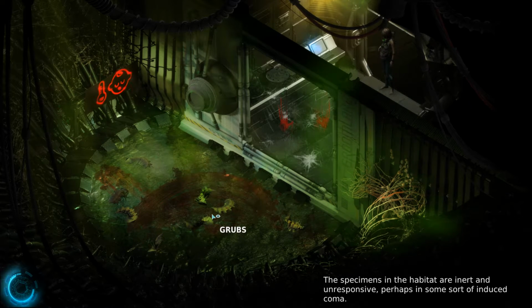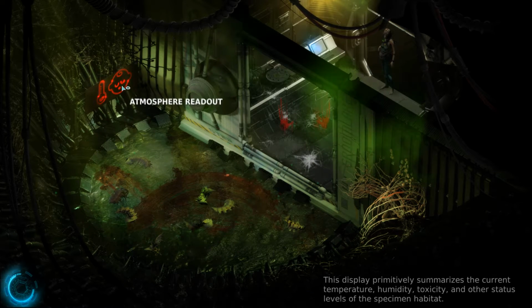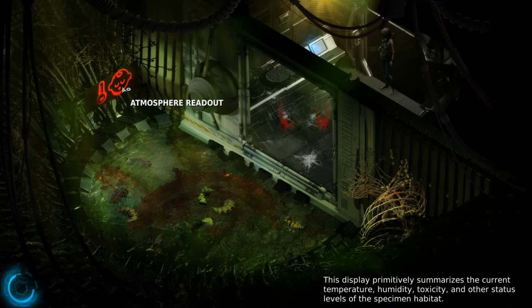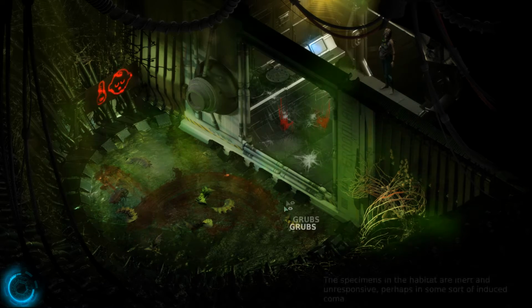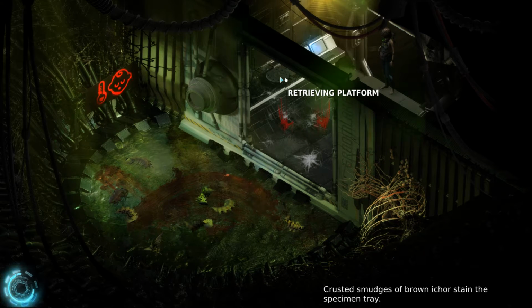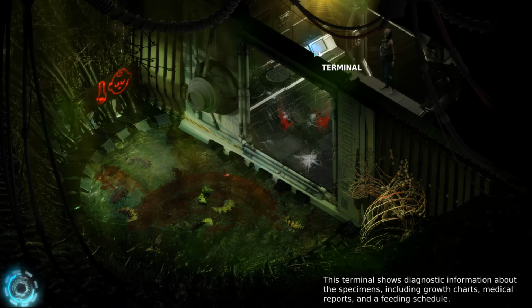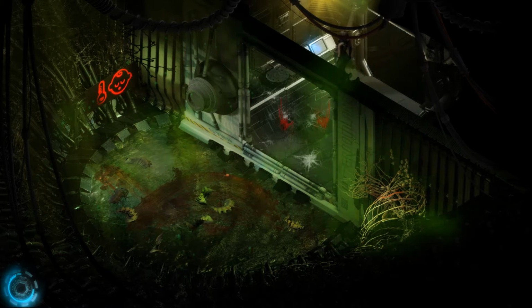Grubs. The specimens in the habitat are inert and unresponsive, perhaps in some sort of induced coma. Yeah, that's because this display primitively summarizes the current temperature, humidity, toxicity, and other status levels of the specimen habitat. Yeah, the grubs are undercooled, so we have to do something about that. There's a glass barrier and a retrieving platform. Crusted smudges of brown ichor stain the specimen tray. Great! This terminal shows diagnostic information about the specimens, including growth charts, medical reports, and a feeding schedule. Let's look at the terminal.